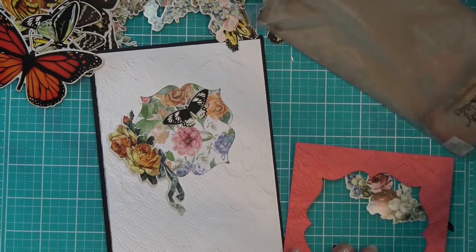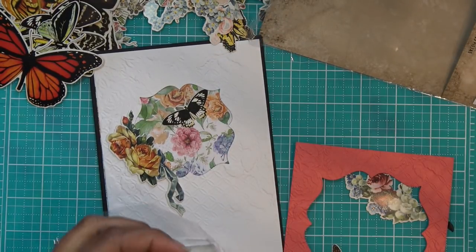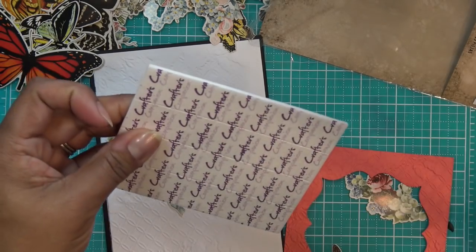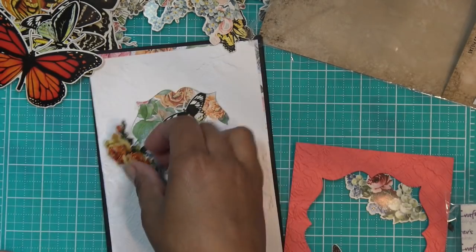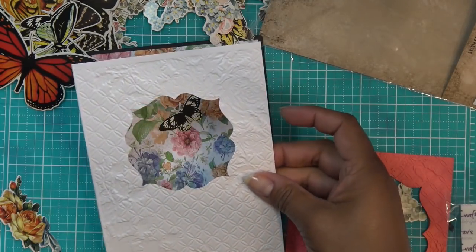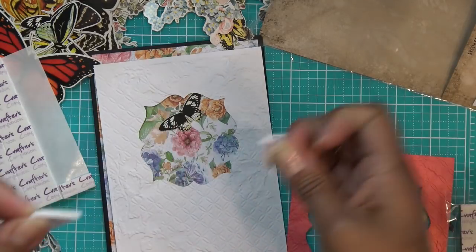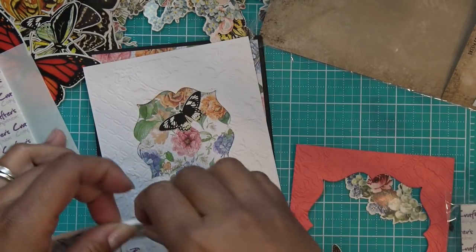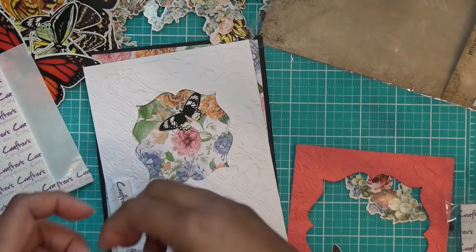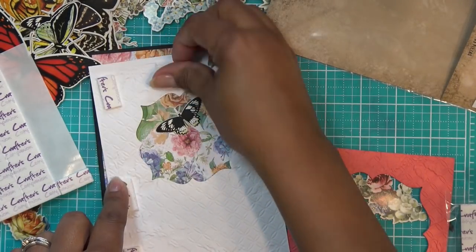So those are very, very pretty. So I'm going to do this and not waste your time watching me remove these things. I'm going to turn this over. And I'm going to put probably all of these, but not like that, all over. So this card is going to be a lot of dimension.